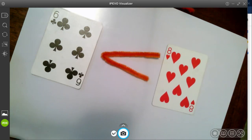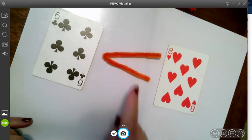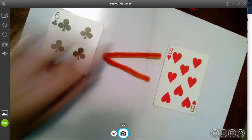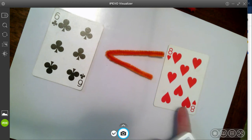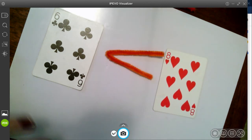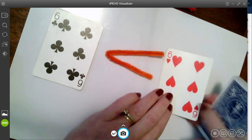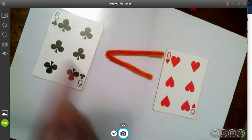Okay, before I go on, let's take a look at these two. 6 and 8. Look, the alligator mouth is facing the 8. Is 8 still greater than 6? Is the symbol going the right direction? What do you think? Yes, it is. Okay, I'm going to lay out my other card. Let's see if it works. What did I get? Another 6.